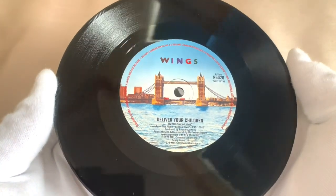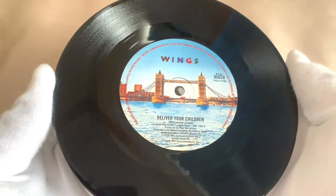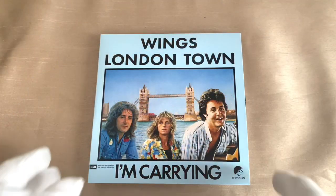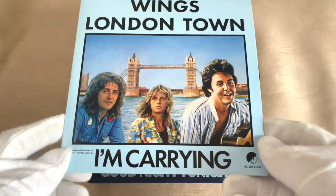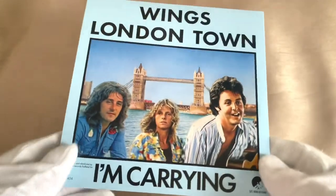Deliver Your Children then by McCartney and Denny Laine from the album London Town, produced by Paul McCartney. So on to the Netherlands then for this particular single, which is London Town and I'm Carrying. Great photo of the guys there by Tower Bridge.